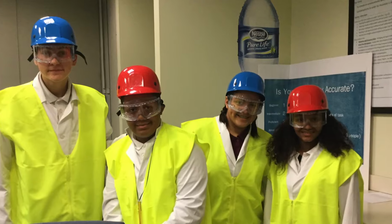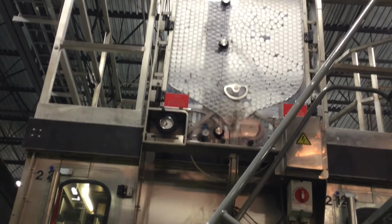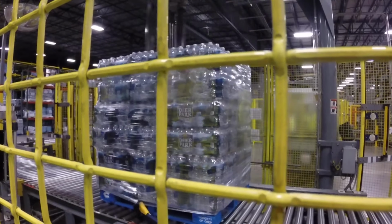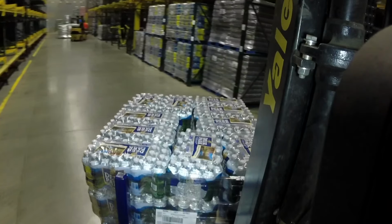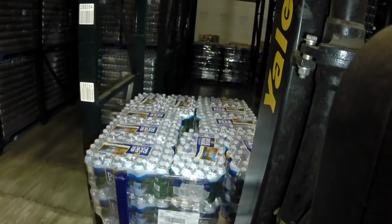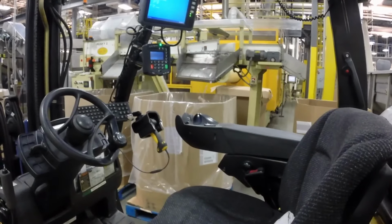The different jobs here at Nestle start with the production department, the actual making of the bottle and packaging it. Then we can move on to the warehouse department, which means shipping it out to certain customers and keeping it in storage in our warehouse. My name is Chad Hammerly, and I have responsibility from making the bottle all the way to packaging the bottle and have like 165 people working for me.